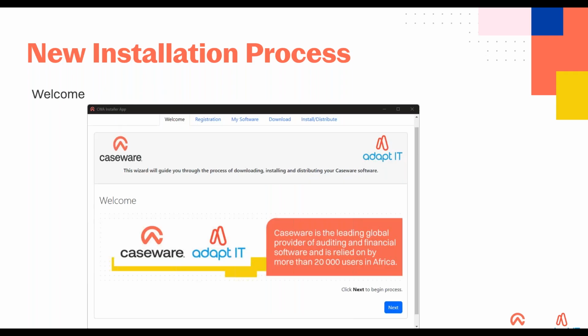When you double click on the app, it's going to open up and it's going to look like what you're seeing on screen. It's a tabbed page. The first page that you see is the welcome screen. And immediately here, you just have to go next.